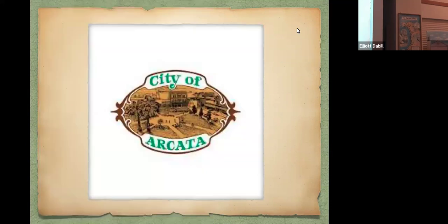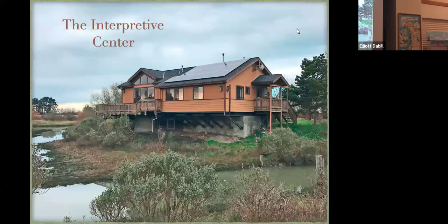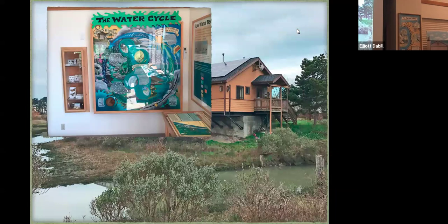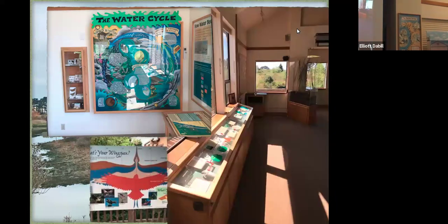The city of Arcata owns the Arcata Marsh, and Friends of the Arcata Marsh are folks who work with the city to educate the public both on the marsh, how it works as a machine, and natural history, like birds here at the marsh. This is the interpretive center. It is basically a small museum and meeting room. You can get information on natural history, like the water cycle. There's a bird wing size poster outside. This is more on the water cycle.